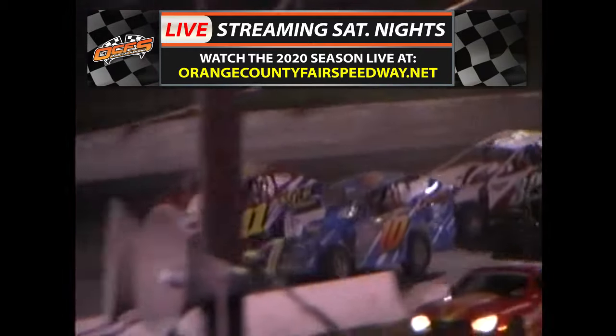Set to go racing, second qualifying event for the big block modifieds. Here we come out of turn number four. Green flag flies, and we pull the trigger. Well, we pull the trigger, and she shot a blank. Hate when that happens.